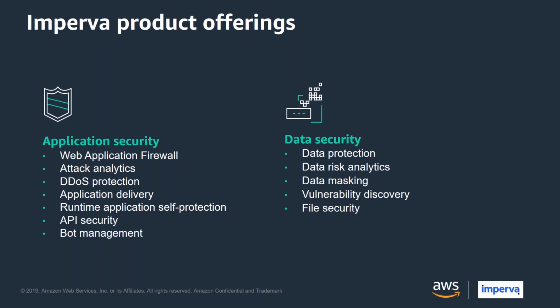Now, for the data security side of the house, we have risk analytics that prevent data breaches before damage happens. We have monitoring and protection for split-second threat response, database vulnerability discovery to really find gaps that attackers can exploit, data masking that masks sensitive data in non-production environments, and then also file security to stop ransomware. And this whole comprehensive security solution set is provided by one vendor. It's provided by Imperva. So that's something that's really unique to us.